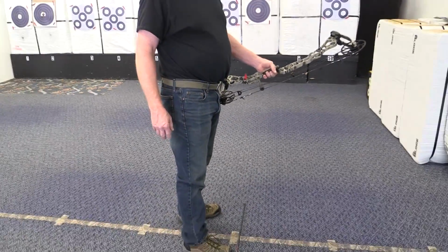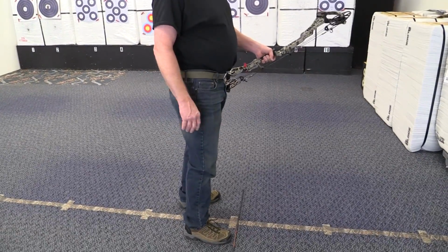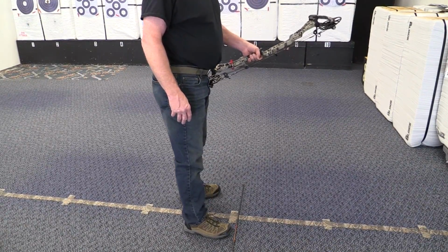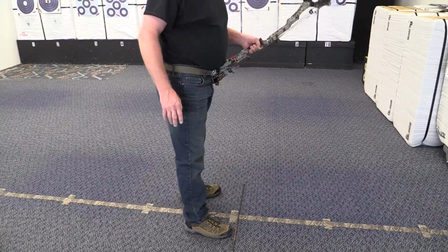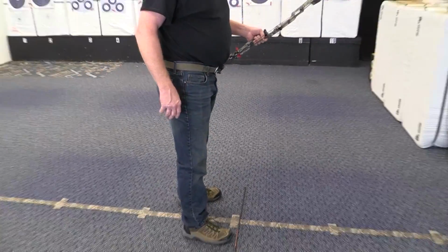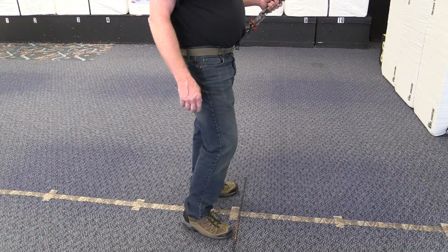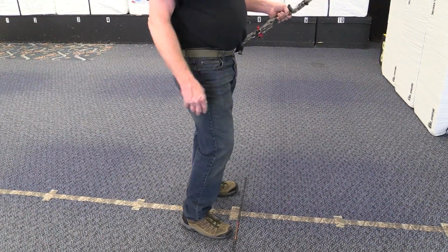Okay, and another thing, you want to keep your weight like 60% maybe on the balls of your feet. Don't lean back on your heels. There are so many times I watch people on the line shoot, they have a stance that's kind of bad to begin with, and then they have one leg bent and all their weight's on one foot, and man, you can't stand steady at all like that.